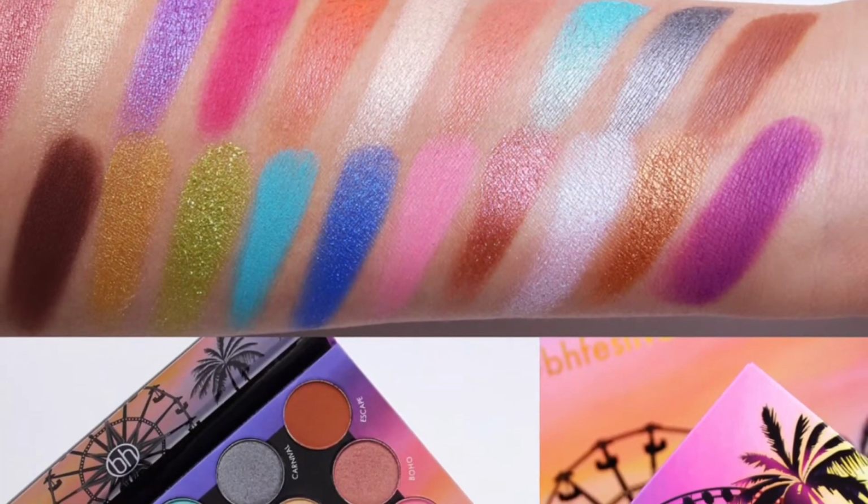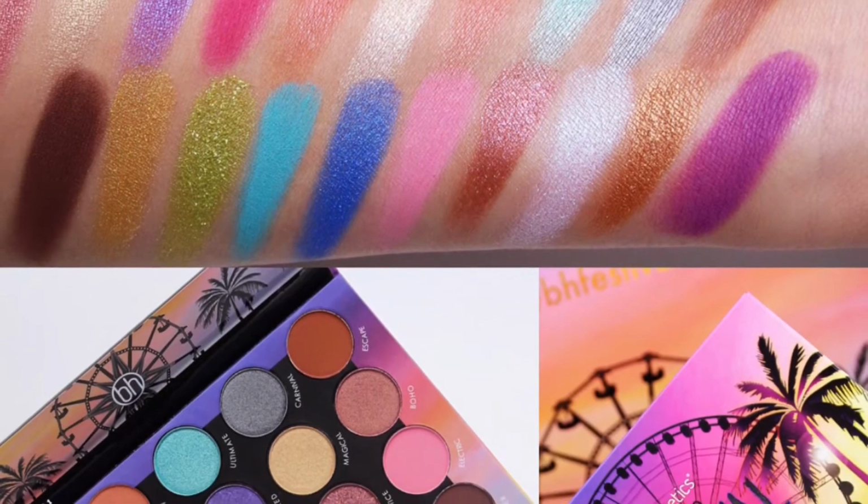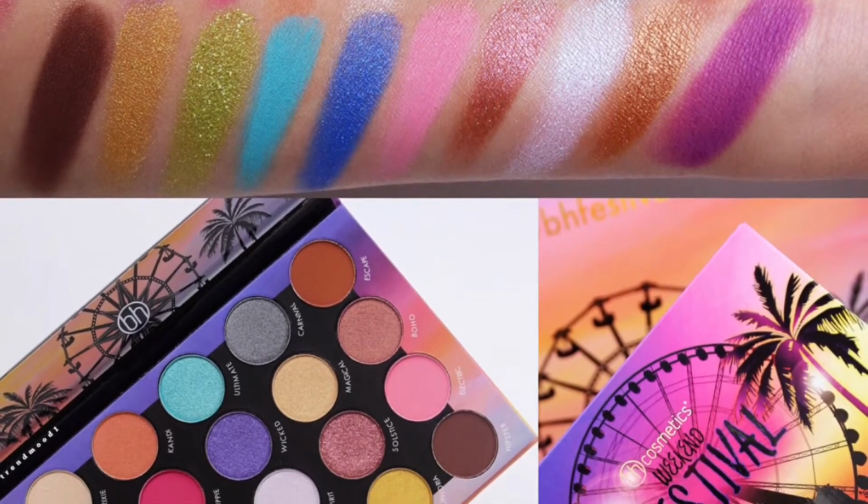Okay, next up, this is something I really, really, really want. It's the BH Cosmetics Festival palette. It is $18. They are also releasing some brushes and I think some liquid eyeshadows. Those don't really interest me. Maybe the brushes, actually. I like trying new brushes, but I don't really need any. This comes out April 6th on the BH Cosmetics website. I really want the palette. I don't need any more palettes, but it looks so colorful and pretty.